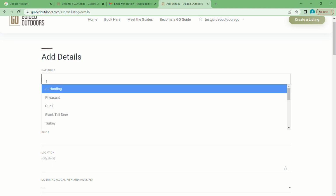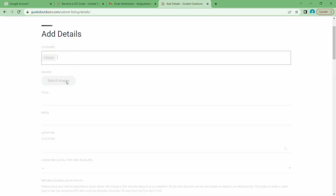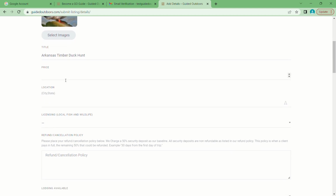Actually, we're going to do duck. So I have a duck picture. It's really easy to get to. We're just going to create a title. Keep it short but descriptive. We'll do a little more descriptive: Arkansas Timber Duck Hunt.